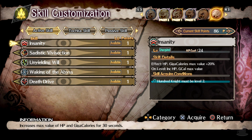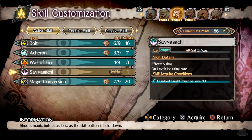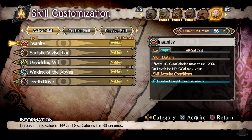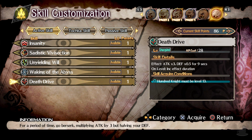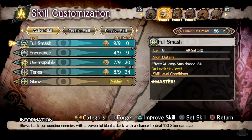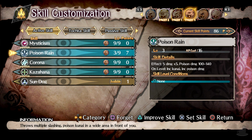Because if we took Death Drive, which increases our attack but our defense goes down for 9 seconds, and we time that at the same time as doing Mysticism, which gives us Mystic Dodge, that could be very, very good. I haven't used up a lot of my skill points, have I? I've just noticed. So yeah, that could be good, but it does mean we have to lose one of the other facets, and I like the ones we've got. So maybe just leave that for now.